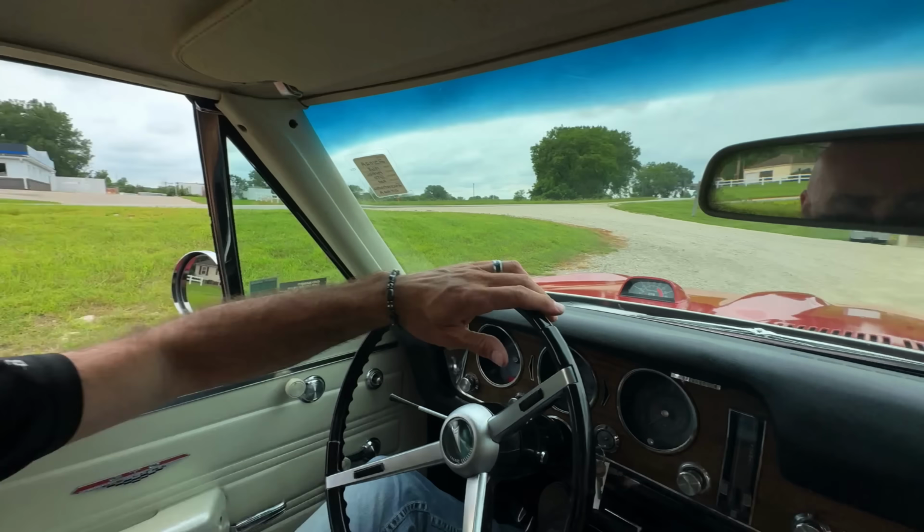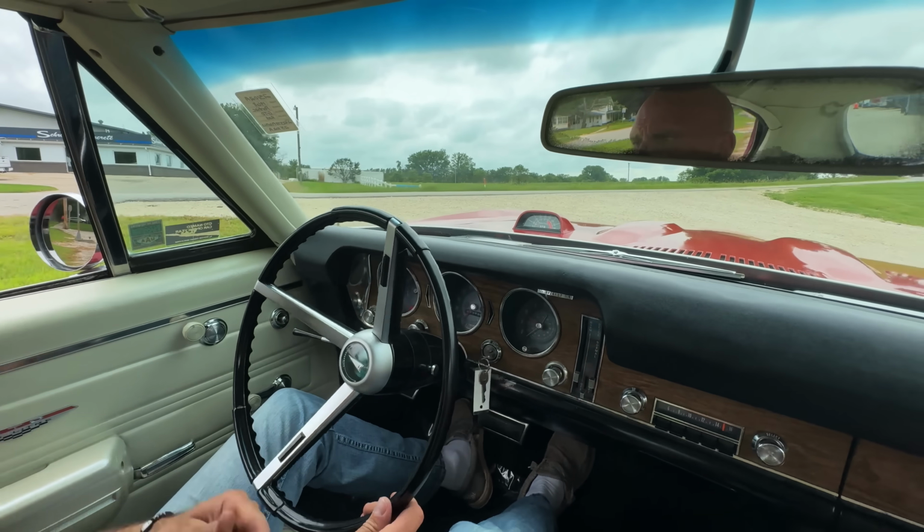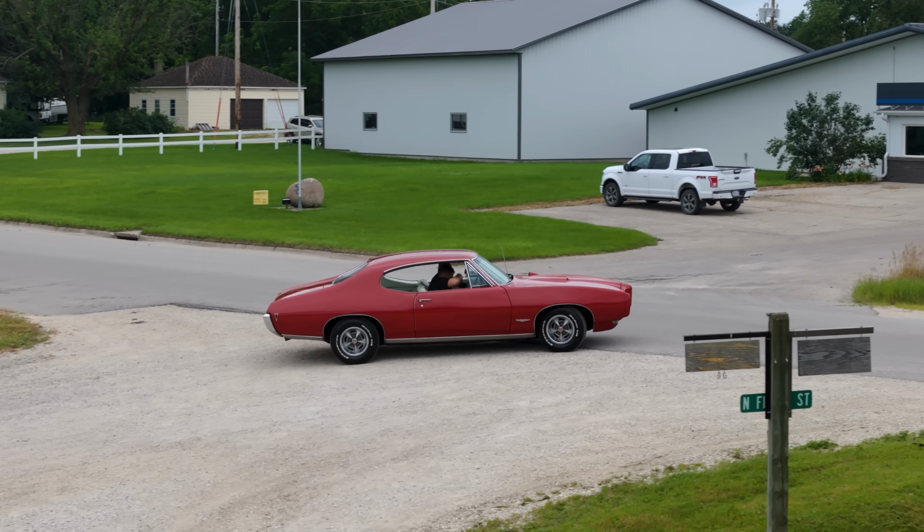And the interior is just, for original, it's so nice. It is, isn't it? Yeah. It's completely unrestored. I like the his or her shifter. It's kind of a neat option too. Console's in good shape.